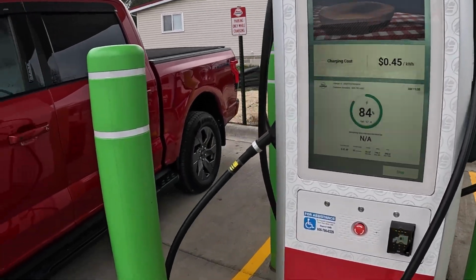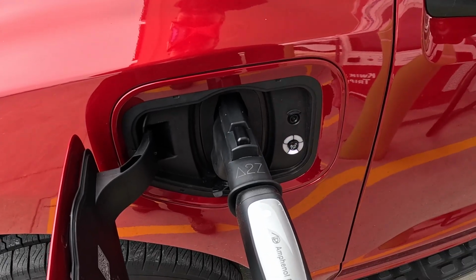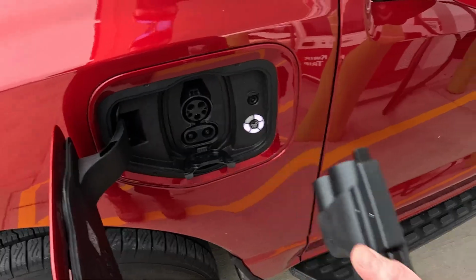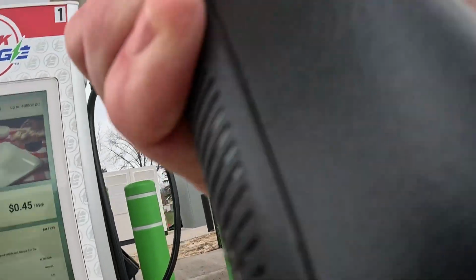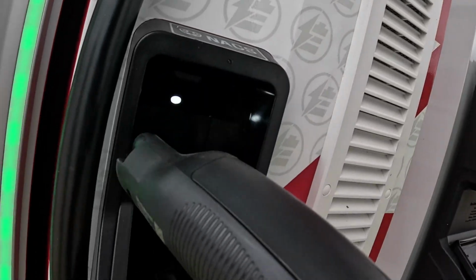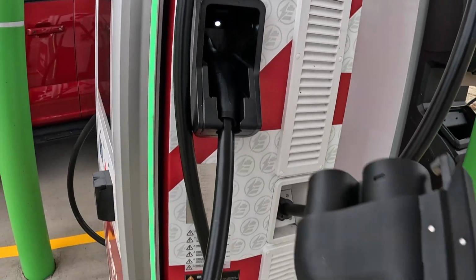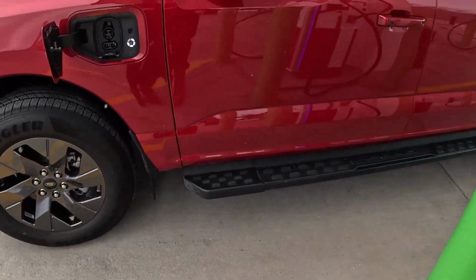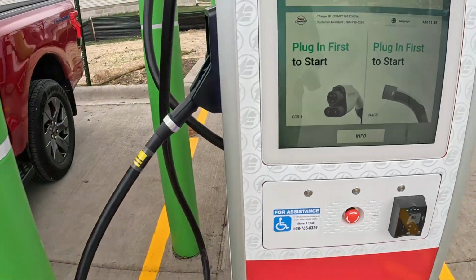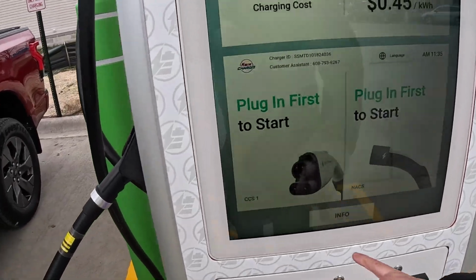We are now at 84%. So I will hit that button there. I can disconnect. Sorry for the video. There, disconnected my adapter. Close the lid. And I am on my way.